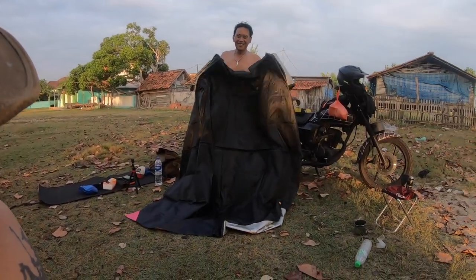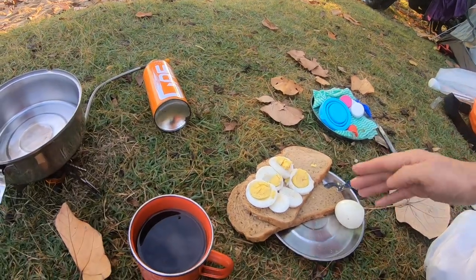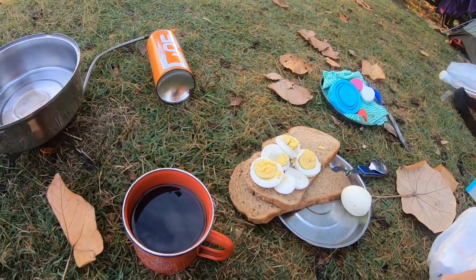Time for breakfast. Ian's already taking this tent apart. We have a different morning routine. He takes the tent down, I eat breakfast and have coffee. I'll take my tent down later once the tarp and all this have dried up a little bit, because there was a bit of dew over them overnight. Toast and eggs. There you go.